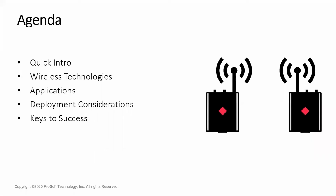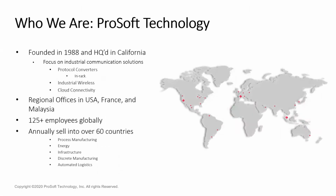So with that said, I'm Brian Allport with ProSoft Technology. I have a few slides here, about 30 minutes worth. It'll be quick. We'll give you a quick introduction into who we are as ProSoft, how we can help with some communications challenges in an automated logistics environment, and some key considerations when deploying a wireless communications network with different types of mobile robotics like those that we would typically see in an automated logistics environment. So let's jump into it.